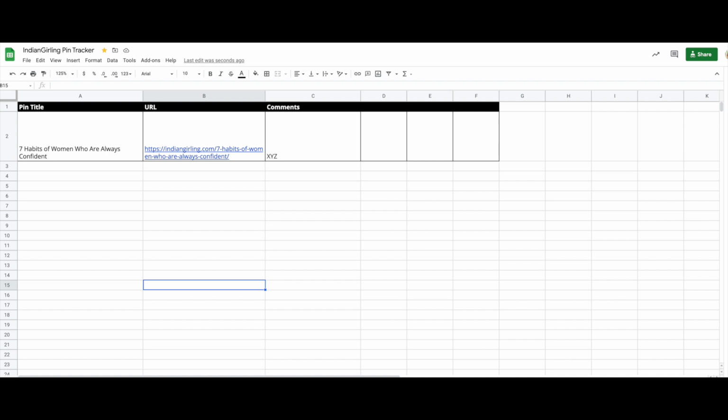Then in the second column, you are going to note the URL or the link that the pin is directed to. And in the third column, you're going to share any comments that are relevant to that particular pin. So were the colors that you used or the fonts that you used in that pin very interesting? Was the topic or the theme really eye-catching? These 3 columns are really, really simple to create, and you can literally do this in just half an hour if you have access to the data already.